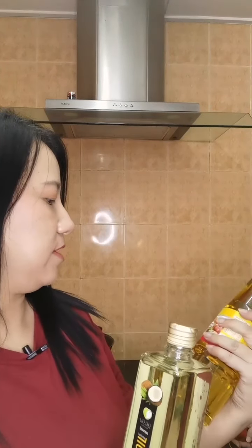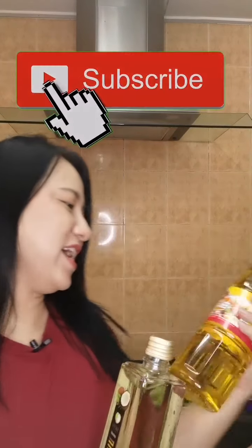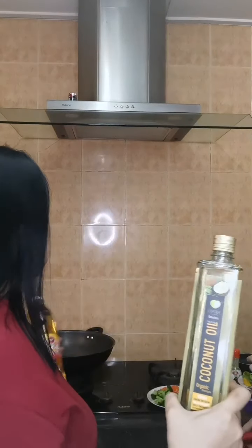Actually, this one I didn't use anymore. Huh? You want it to expire already? Yeah. Why? I didn't use it. Now I changed to this coconut oil. I feel this one is better for my family.